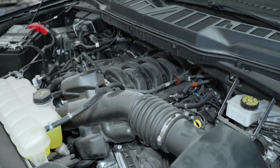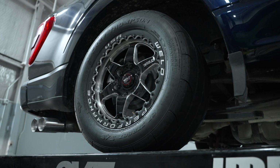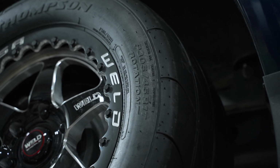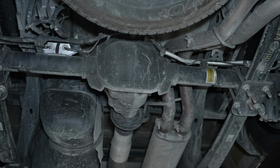Now the way the truck sits, it's completely stock with the exception of a MagnaFlow cat-back with a gutted resonator and the Weld Drag Pack. Out back, that is a 17-inch wheel with a 305/45/17 tire. This does have the 10R80 transmission, aluminum driveshaft, and a 3.15 rear gear.